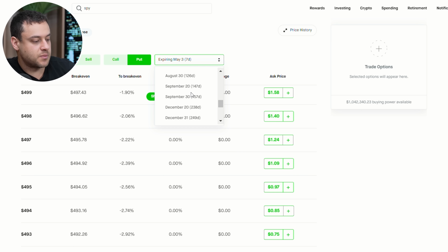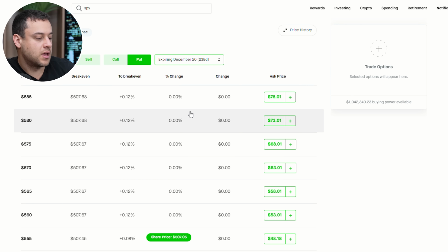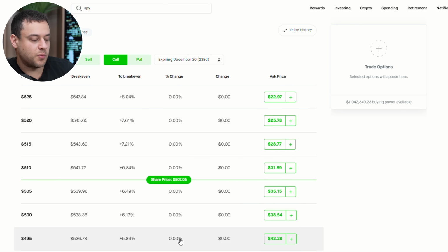So I would pick something like, let's say we're going to go to the end of 2024, and just buy a call option. Now, I would buy a call option that would probably be a little bit in the money, because the whole point of doing this strategy is I don't want to buy 100 shares of SPY. That's $50,000.